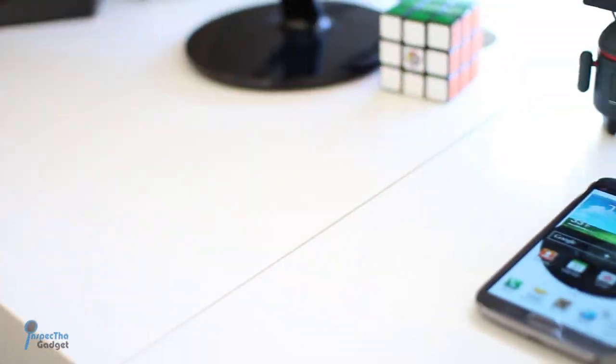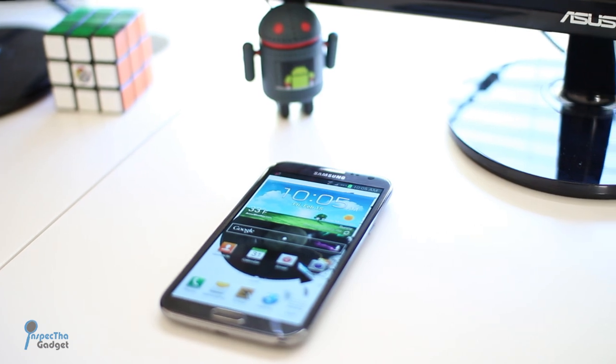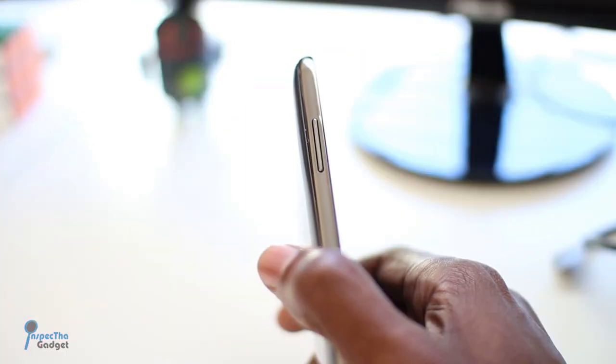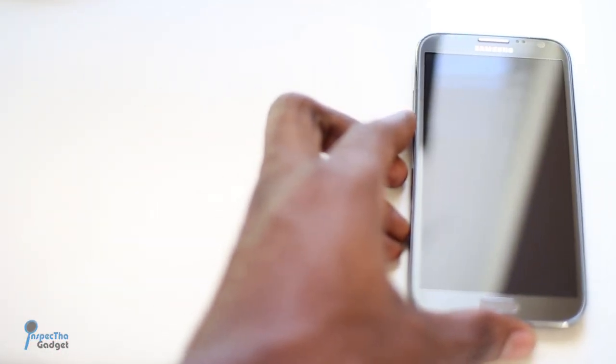So what Samsung has essentially done with the Galaxy Note 2 is to create a larger Galaxy S3, at least design-wise. It sports a 5.5-inch HD Super AMOLED display at 1280 by 720 pixels, which is about 267 pixels per inch. It's also pretty thin at 0.37 inches and weighs about 183 grams. The Galaxy Note 2 sports an 8-megapixel shooter on the rear, capable of capturing full HD 1080p video, as well as a 1.9-megapixel front-facing camera that shoots 720p.